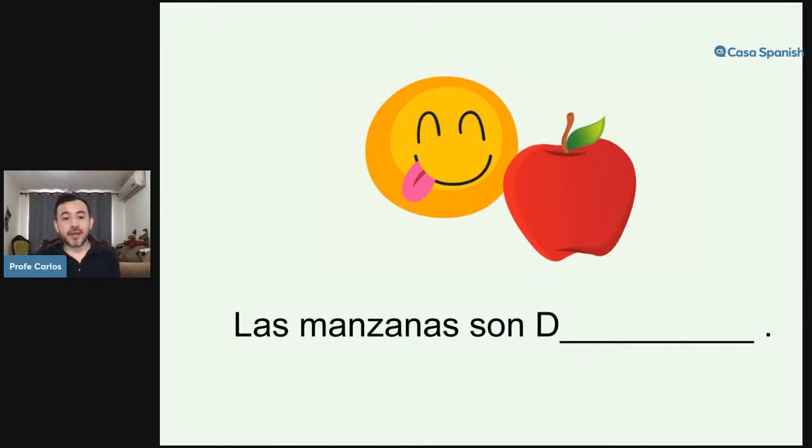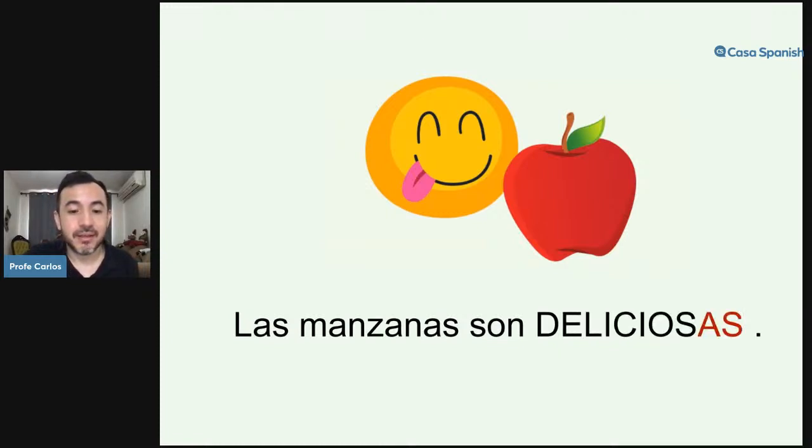For example, here we have another adjective. Las manzanas son, the adjective starting with D. Las manzanas son deliciosas. So here we have the adjective delicious as feminine plural. Now, this is the way we are going to work today. That is the structure of the way we're going to work today with the crossword.